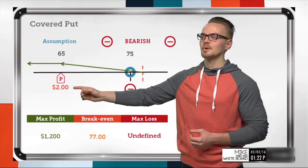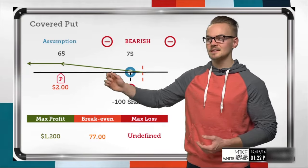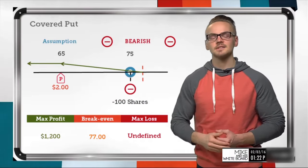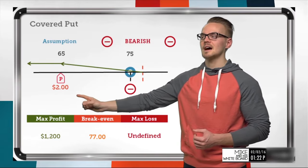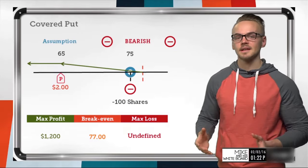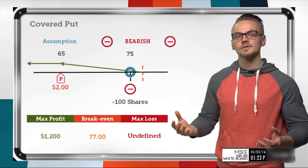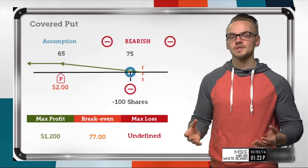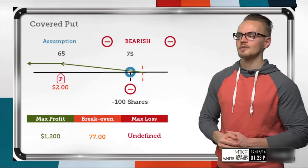But since I'm selling a put, which effectively gives me the right to buy 100 shares at the 65 strike, my max profit without even taking the credit into consideration would only be $1,000. That's because there's a 10-point difference between the stock that I'm shorting and the strike at 65 that I'm shorting the put against. So you take that $1,000, you add the $2 credit, which is really $200, since each put contract, or any contract for that matter, is worth 100 shares of stock theoretically. We add these two values together, and we get our max profit of $1,200.